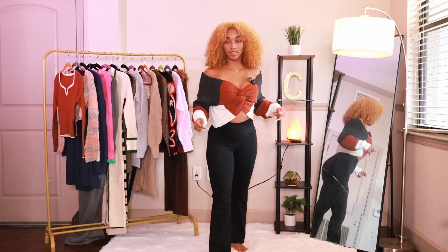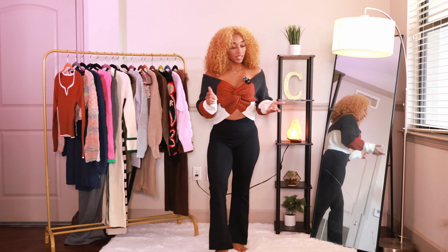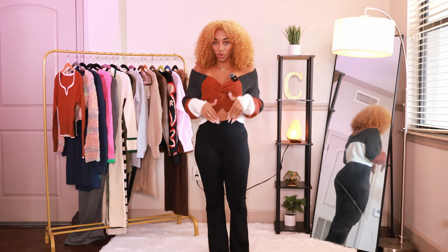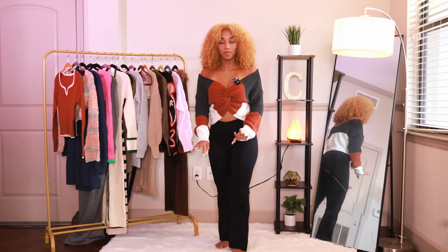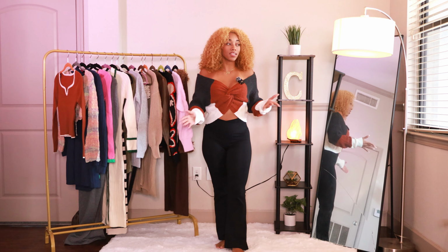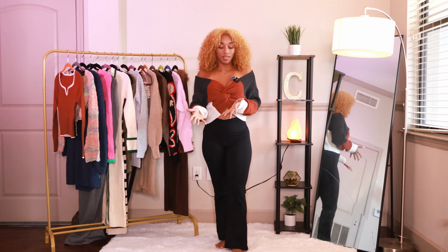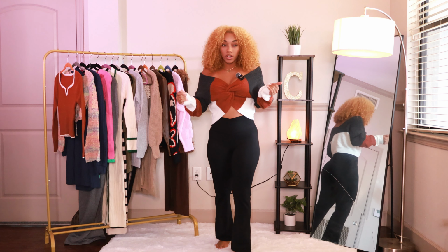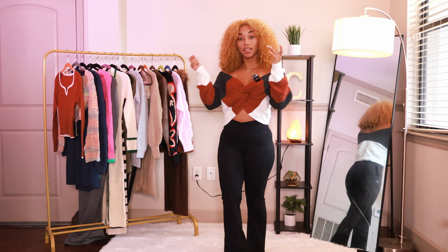Yeah. So where are we going? See, if I didn't live in Florida, I would wear fall clothes like crazy. Like, this is super cute. And it's just too hot outside. It's like 90 degrees. But, you know, if you want to go bowling or go for dinner, or just wear it at the house, be a little cozy. Yeah.